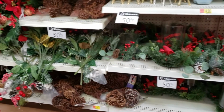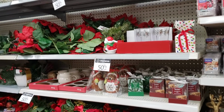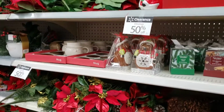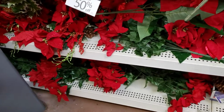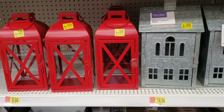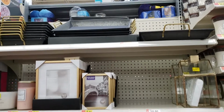These candle holders were absolutely beautiful. You know how I love my poinsettias, and I use poinsettias all over on the main floor of my home this year, and their poinsettias are a great deal. So now's the time to nab those if you're interested in those. These lanterns, only $5, and they had them in red and in black.